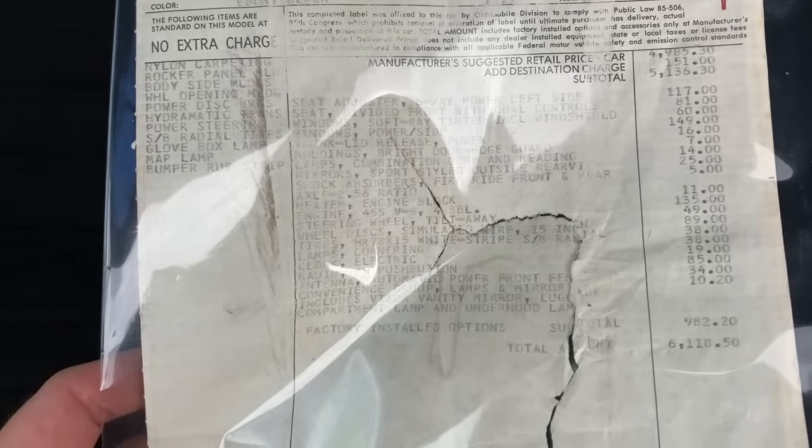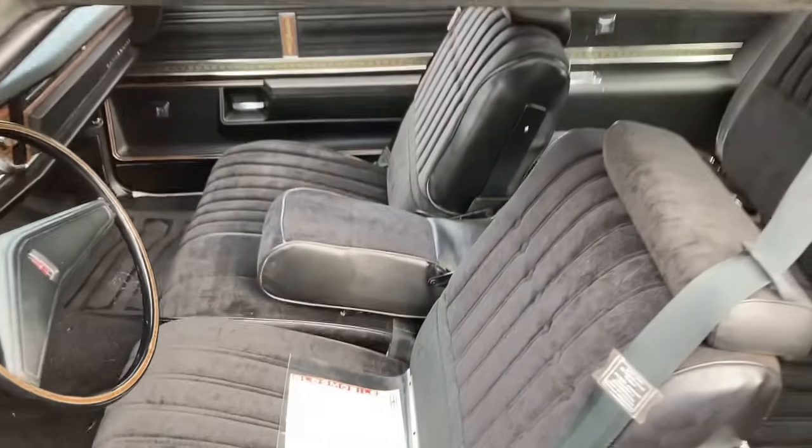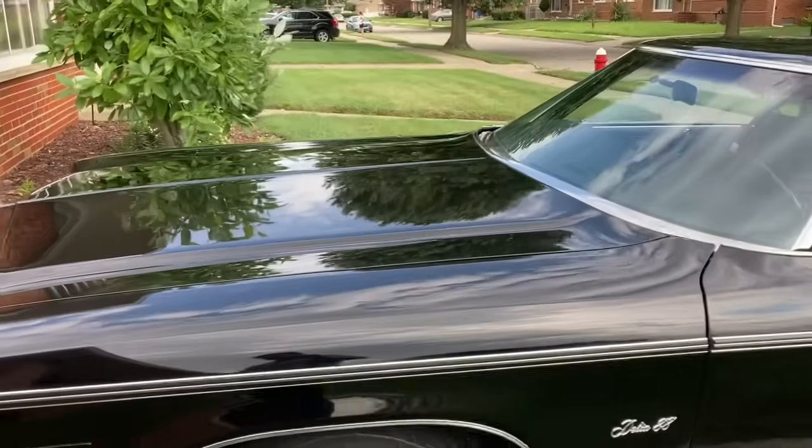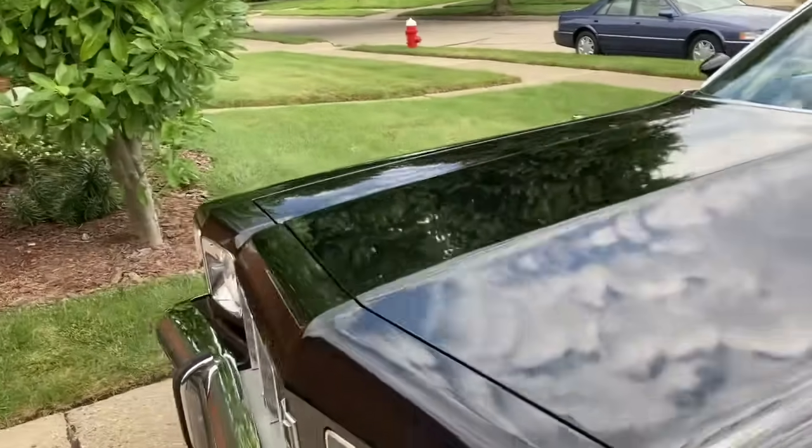I love the fact that it had this. You can see shock absorbers, firm ride front and rear about halfway down, a $5 option, something that few ordered. It's a big block car; these came standard with a 350, with the firm ride and handling package.